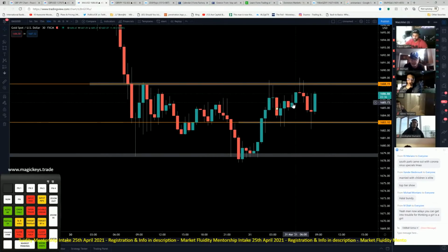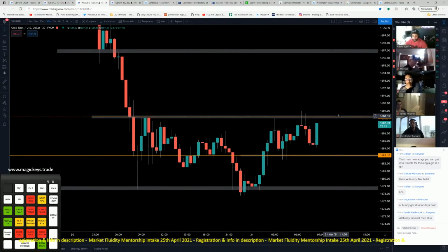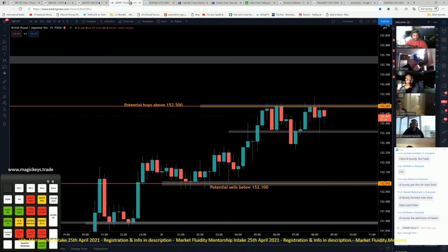Same thing goes for gold, because gold has also been ranging from London open. Since London open, we've been ranging between 1688 and 1683 in this 50 pip range. So if we break above 1689, 1690, very high possibility to continue up. If we break below 1683, great possibility to continue down. Just got to keep in mind these times when there's ranges.